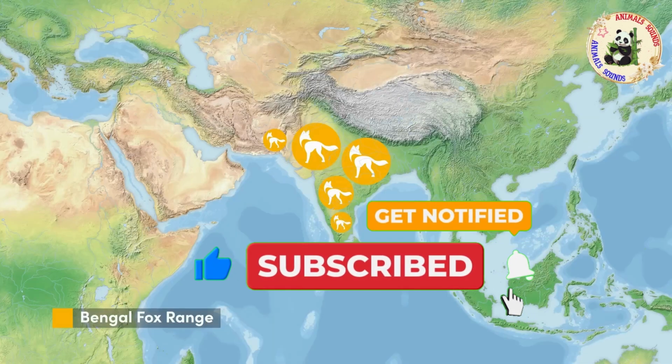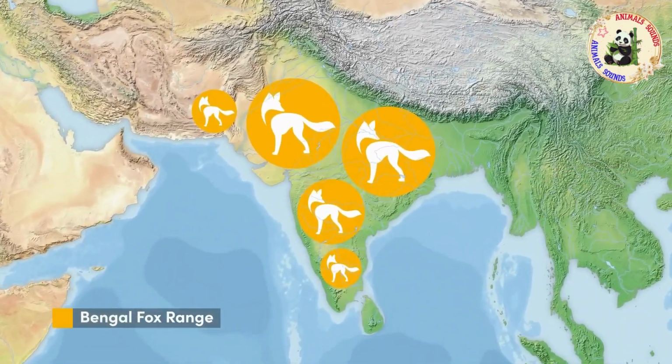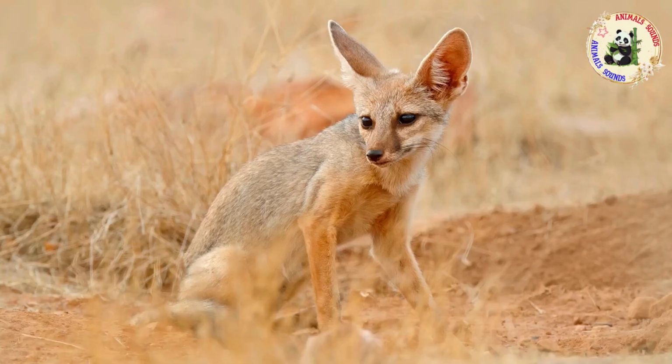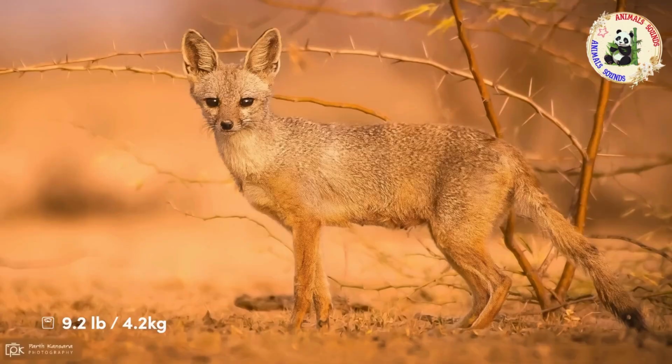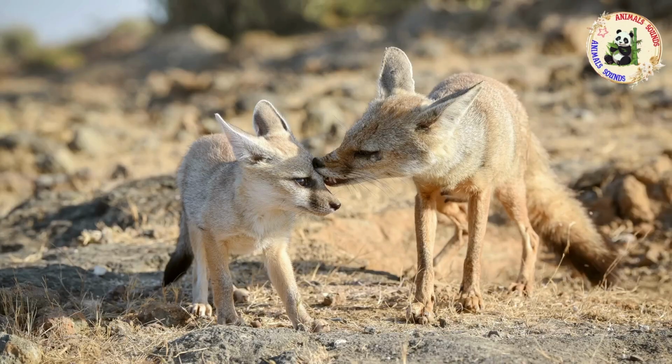To visit our final species, we need to head to the Indian subcontinent to view a fox found as far west as Pakistan and as far east as Bangladesh. The Indian or Bengal fox is similar in appearance to the Cape fox but is larger, weighing up to 9 pounds. They mostly occupy non-forested areas such as grassland and arid areas such as desert.